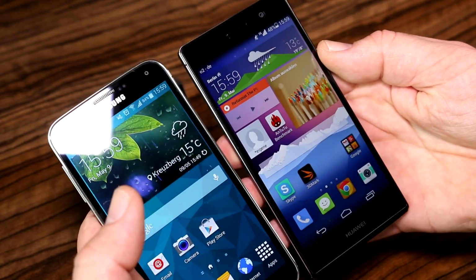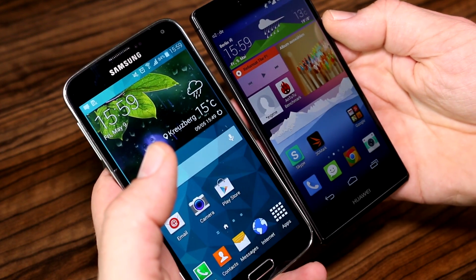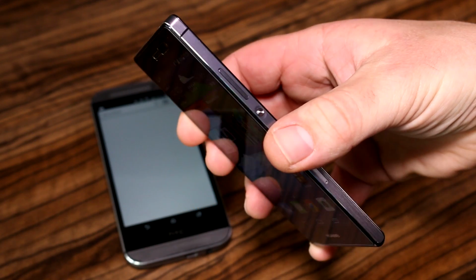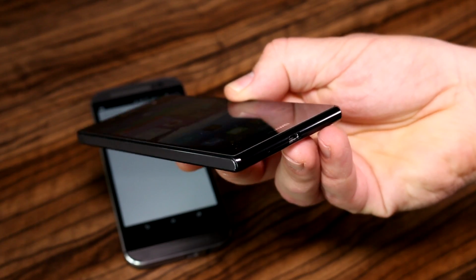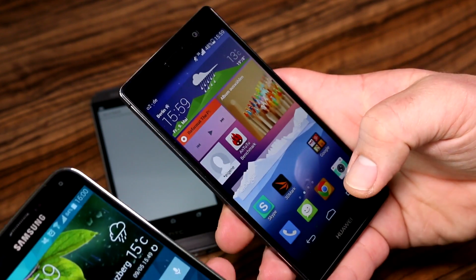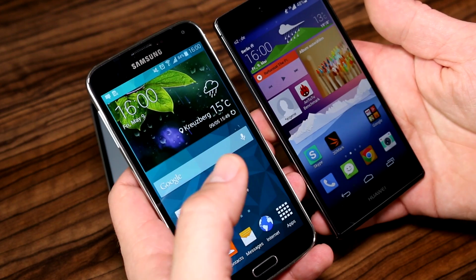Looking at the design, you'll see that the S5 is way more rounded. It's that same old Samsung kind of look, while Huawei is sticking to their concept that is known from the P6, from last year's P6, so it's all squared, has this round bottom right there, and the rest is pretty much squared and definitely looking a bit more fancy than the Galaxy S5 does in this case.